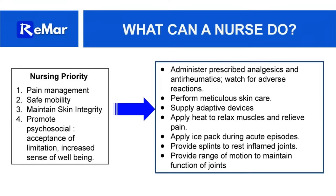What is your priority as a nurse? Pain management. When patients come in and they are reporting pain, our priority for rheumatoid arthritis is going to be to make sure that their pain medicine is safely administered. Also, their mobility is key. Skin integrity as well, maintaining skin integrity. That's with everybody. Promoting psychosocial acceptance of limitation and also their sense of well-being.